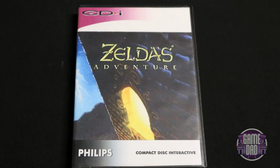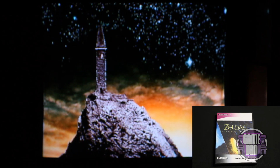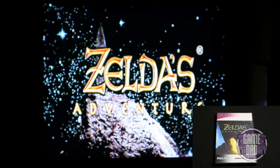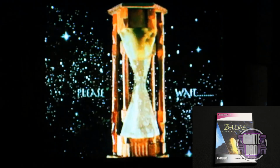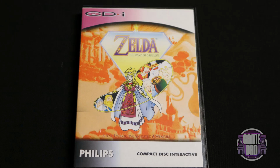And here we have Zelda's Adventure, released by Viridis Corporation in 1994. It is equally not as good, just like the other two Zelda games on this console. And this is probably the worst Photoshop work I have ever seen in my life in this whole intro right here. But, I mean, it's cool because it's another Zelda game, not on a Nintendo console. It's not good, it's not great, but it's pretty cool that it's there.